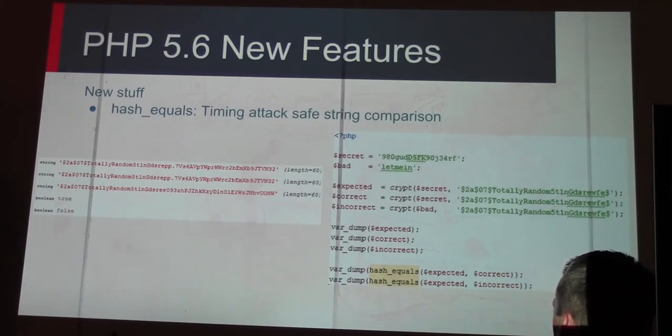One thing they point out is that the order of the parameters is important. You want the known one to be first. They specify that in order to have it take the same time, you have to have the right order of parameters. Otherwise, it won't be safe.